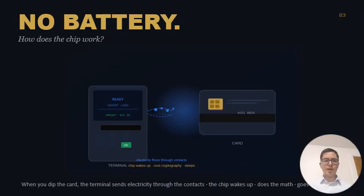The chip on your card has no battery. It's completely dead when sitting in your wallet. So how does it compute anything? Well, when you insert your card, the terminal does two things simultaneously. It sends electricity through the metal contacts to power the chip, and it sends a clock signal, basically a heartbeat that tells the chip how fast to run. Without the clock, the power alone does nothing. That wakes the chip up.